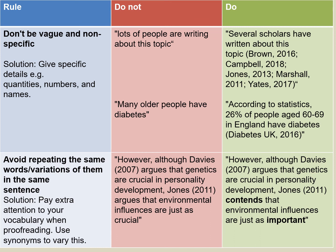So in the do column, I've integrated some synonyms here. So different words that mean the same thing. So now it states, although Davis argues that genetics are crucial in personality development, Jones contends that environmental influences are just as important. So I've changed the second argues to contends, and I've changed the second crucial to important.